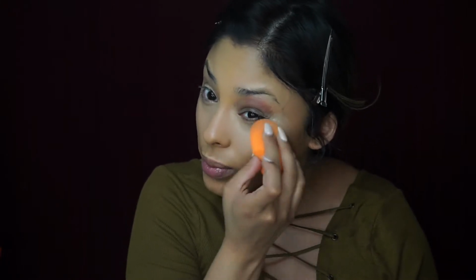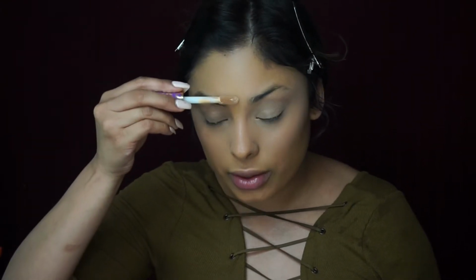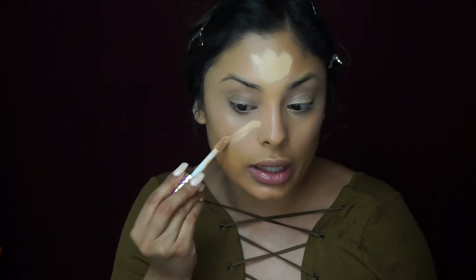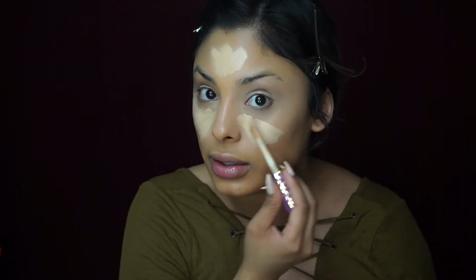Honestly, the Prolong Wear Concealer, I don't know what's in this stuff, but it covers everything. I'm going to go in with my Tarte Shape Tape Concealer. This one is in light medium. I use this to highlight. I don't like this as a concealer to conceal my under eye, but I do like it for brightening.